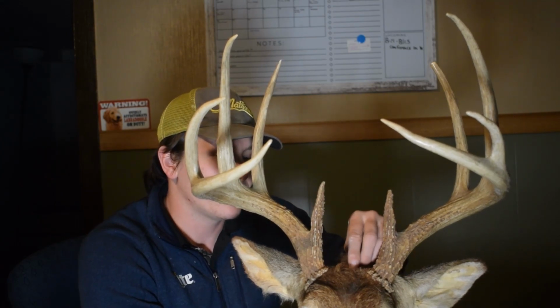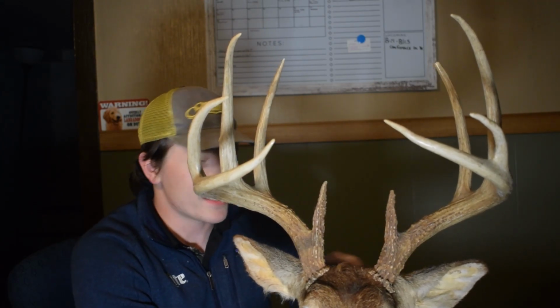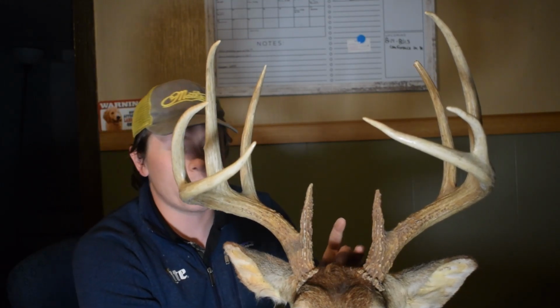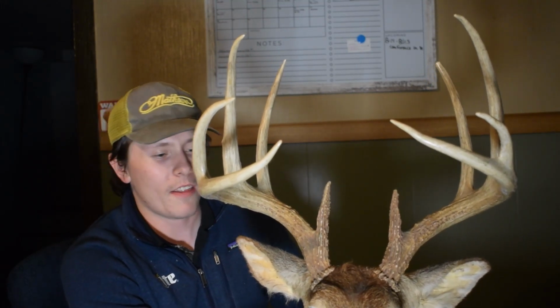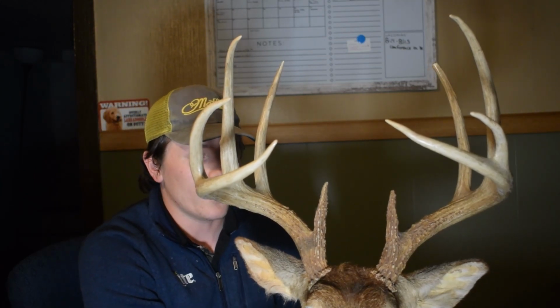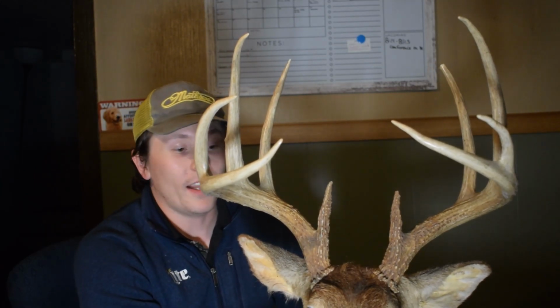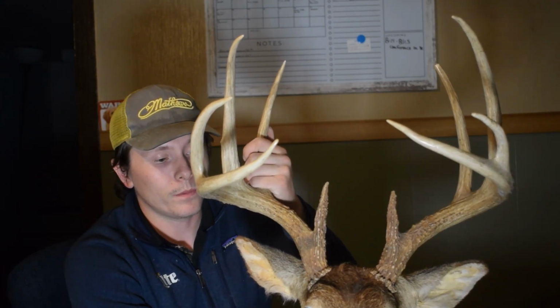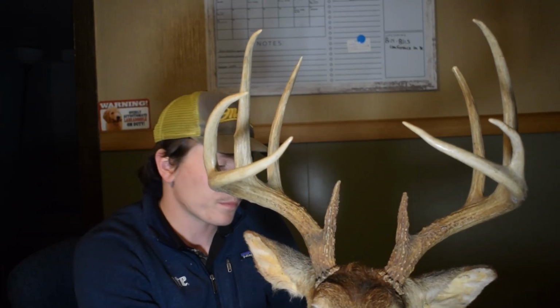The sad thing is that by sitting in the basement for so long, I think moths got to it. And I mean, it loses hair like crazy. So eventually, I'm probably going to take the horns off and put it on one of those skull mounts that you can buy.